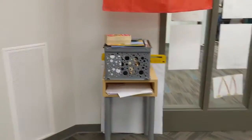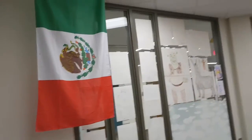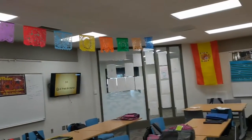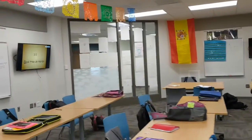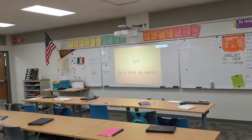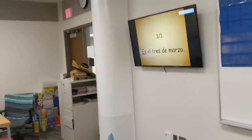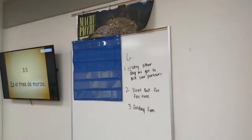If we move on over here, I have a cubby full of paper. Up here on the ceiling, I have a Mexico flag, and then panning across, I have my banner, and then over there, I have the Spain flag. My room's pretty cool because I have a projector, and I have 1, 2, 3, 4 TVs in my room, so that's pretty fun. Here, I don't have it yet because we just started our new quarter, but I do have classroom jobs, so those will be posted there.